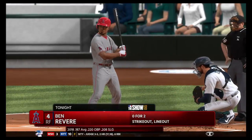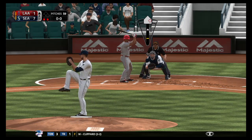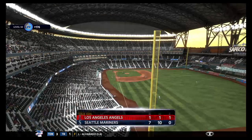Digging in once again, number 4. He comes in 0 for 2 thus far. First delivery to him on the way. Soft liner toward short, and this will be taken down no problem for the final out of the inning.